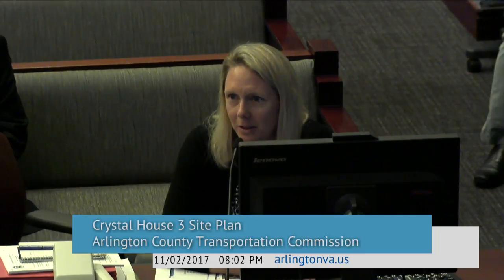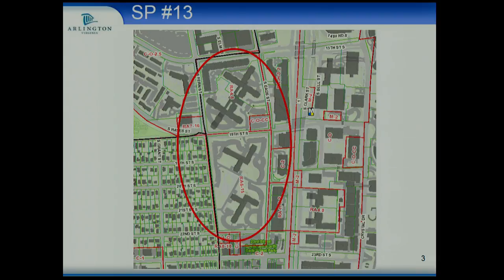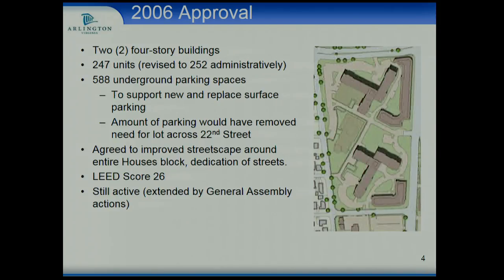I think we all know where the site is. It is at the southwest corner of 18th and Eads Street. It's shown here in the solid white polygon. As mentioned, the site plan 13 actually comprises the 2 blocks. It's the Crystal Towers block and then the Crystal Houses block. So the block just north of 18th and the block south of 18th. And this is another facet of the site plan 13 site plan amendment.